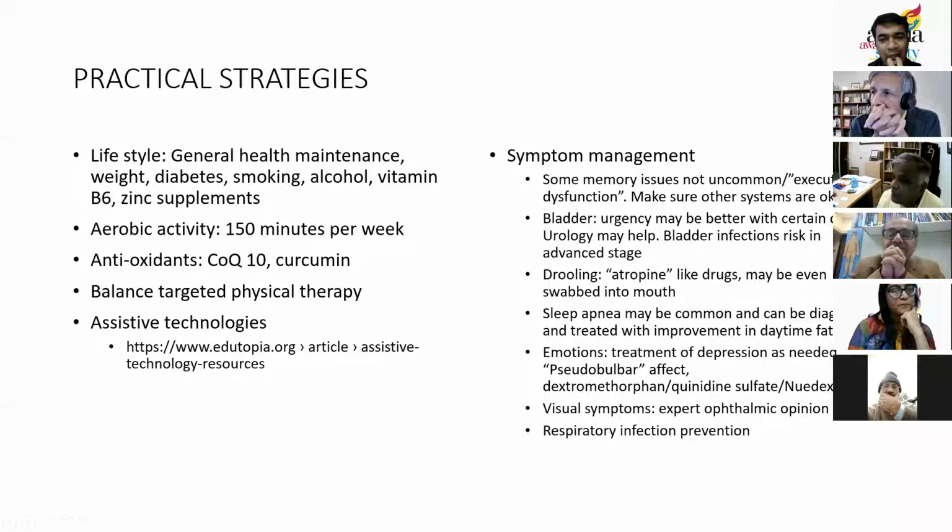Botox has been used, injecting Botox into the salivary glands, but I usually do not recommend it because if you inject Botox there, you may have more trouble with swallowing, because you're very close to the throat. Somebody asked about sleep. Sleep disturbances are very common in ataxias in general, no matter what, Friedreich's or SCAs, more in SCAs. And you can diagnose this with a good sleep test or a sleep doctor.